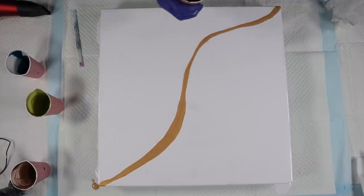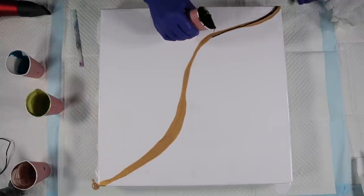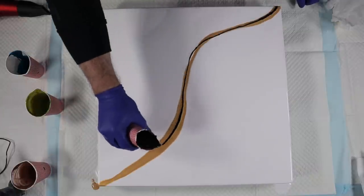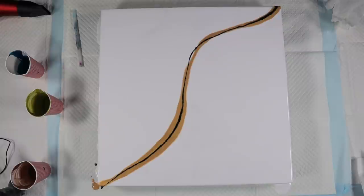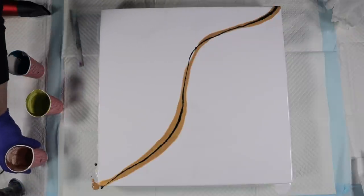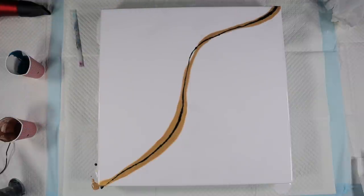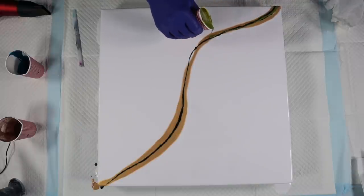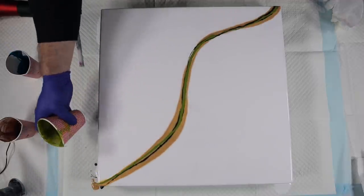I'm now going to go with the Van Dyke Brown, which we haven't used a lot of in the channel before. Lovely thin layer of it there. I don't want it to take over. Next, I'm going to do the Vert, the green. Green gold. Lovely.